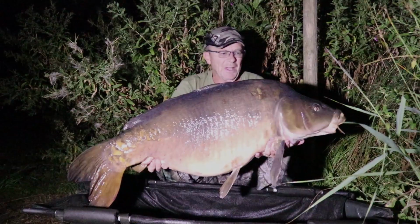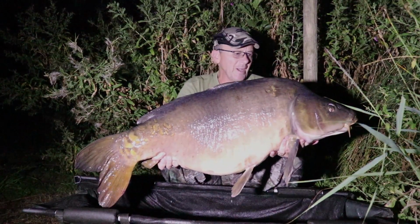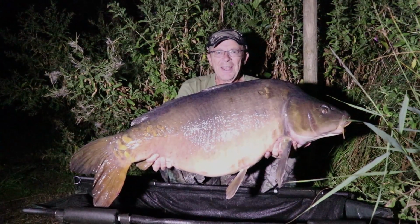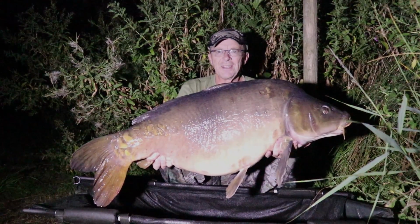How's that for a chunk? Proper chunkosaurus. Chasing big carp. Les Marsh and Archie, get in there, happy days. One extremely happy northern angler, absolutely over the moon with this. Look at the size of that.